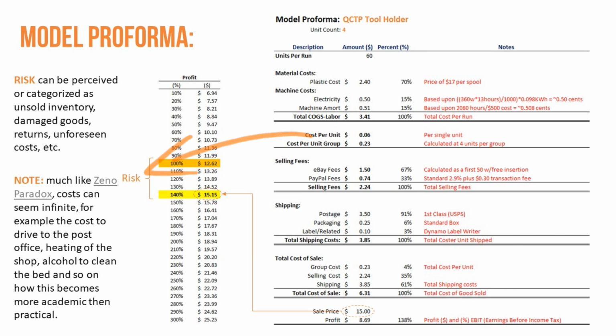Now, one of the things to keep in mind is risk. So again, I want to keep this real, but I also want to expose you to the idea of risk, because you're going to run the risk of unsold merchandise. You're going to run the risk of defective merchandise. You're going to run the risk of returned merchandise. And this is something that you should build into your economic models in the future, not now. Remember, right now, we simply want to get a product sold. So we want to keep this as basic as possible. Once you get a track record, then you can add in risk.